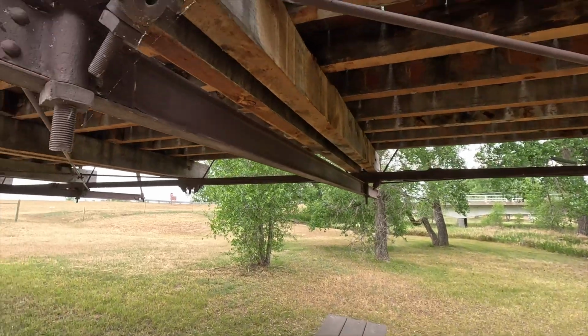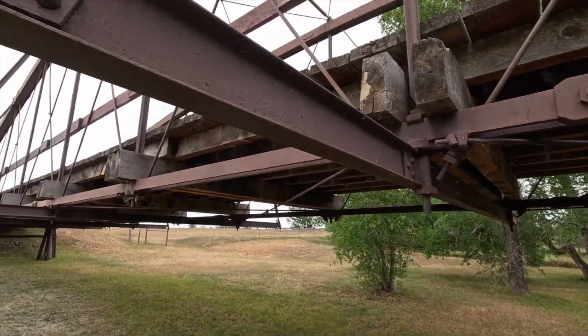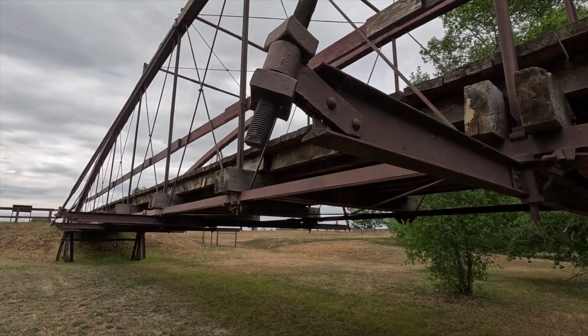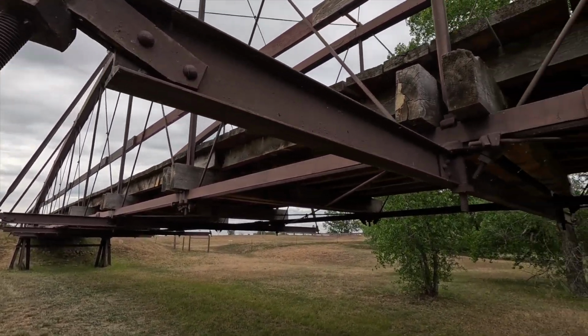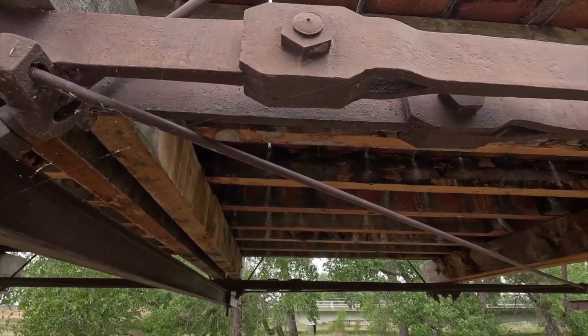Anyway, and just look at these, the timbers and the bolts, right? And then these turnbuckles or whatever you want to call them, just massive. And then this, just really fascinating being able to check out this infrastructure.